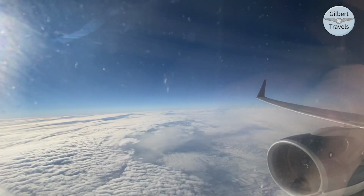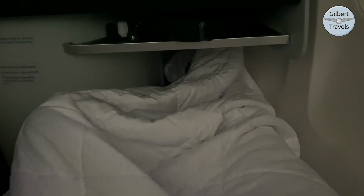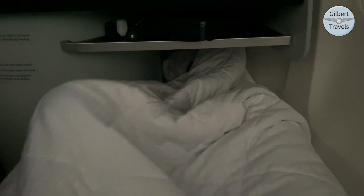Things remained cloudy over the US heartland, so I kept my shades down and took advantage of such a nice seat for this domestic flight. However, you may very well find yourself in this seat for an international long-haul overnight journey, so let's bring it all the way down to a bed and see how it would do, especially with that tight footwell.